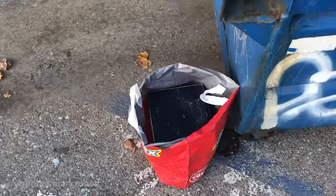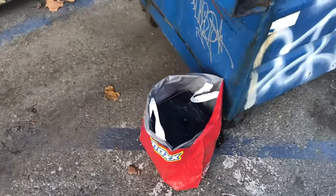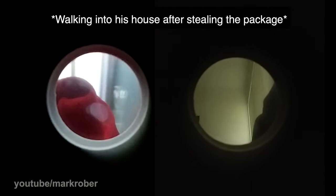After we tracked down this package and recovered it by the dumpster, we walked by the store and they were sweeping and spraying Febreze, which felt amazing.